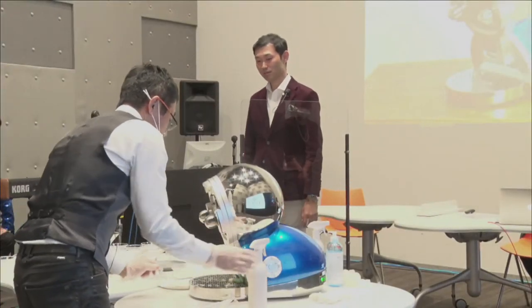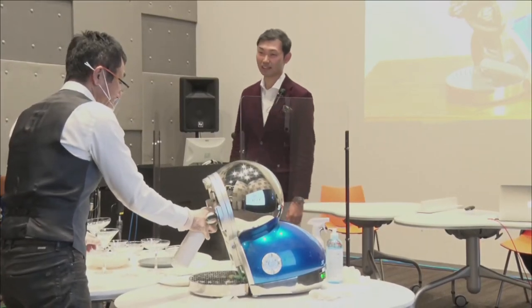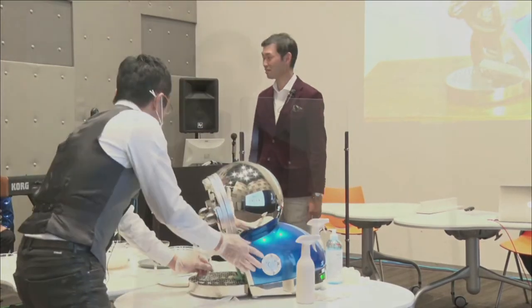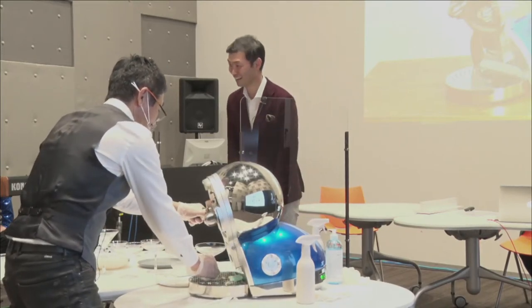So it's on sales already. 3.5 million Japanese yen. It's a Lamborghini of ice shaver.